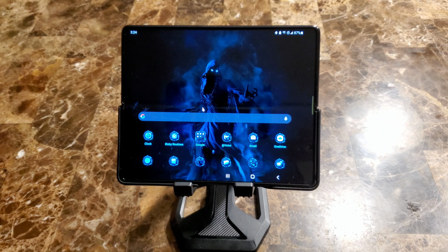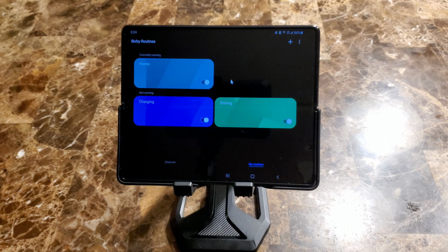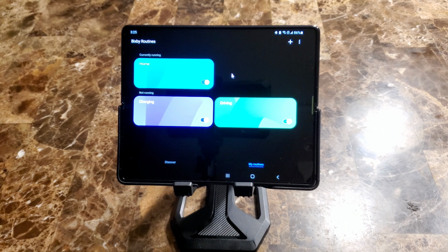My favorite app slash feature on all my Samsung devices, including my tablet, is Bixby Routines. If you are not familiar with it, it's an if-this-then-that type of app. Say every time you go to church you put your phone on silent. You can set up a routine so your phone automatically goes on silent when you get to church or work, or goes on vibrate and low power mode. Just about anything you can think of, you can do in Bixby Routines.